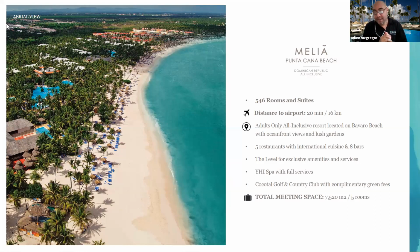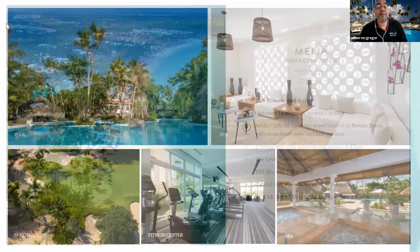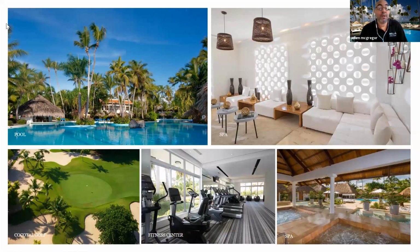But the Melia Punta Cana Beach also offers that you, being a guest at Melia Punta Cana, have all access to the Melia Caribe Beach. You can go there. The only thing you cannot do is, if you're at the level, you can't go to the level at Melia Caribe Beach, but everything else you can do. A couple more shots of that property right here. A pool shot, the Cocotal Golf Course below it, fitness center, spa, again, really spectacular.